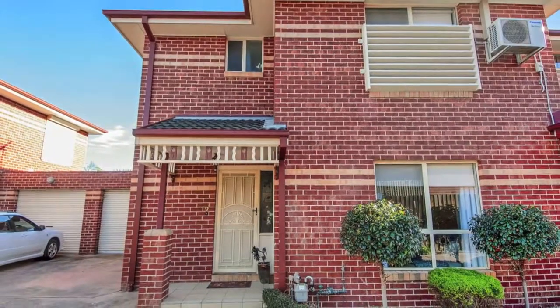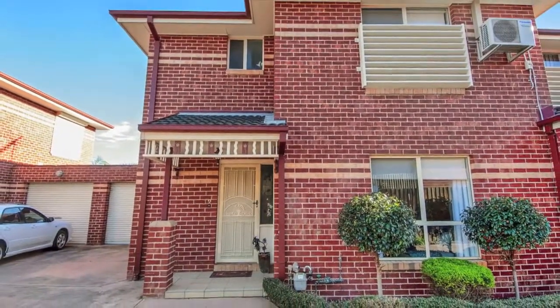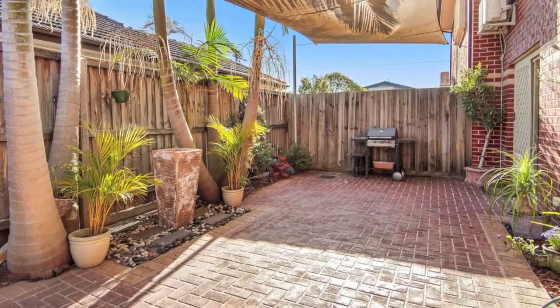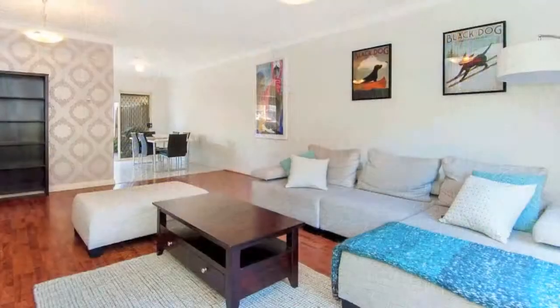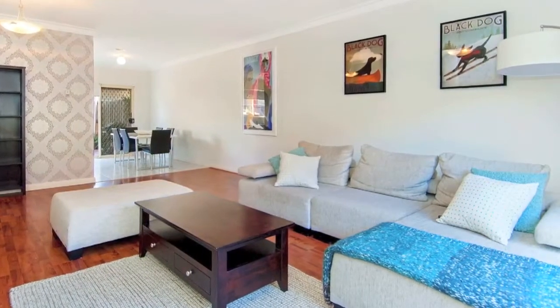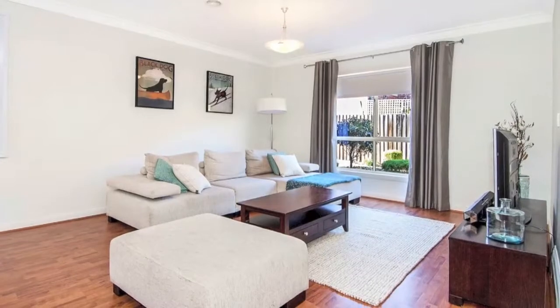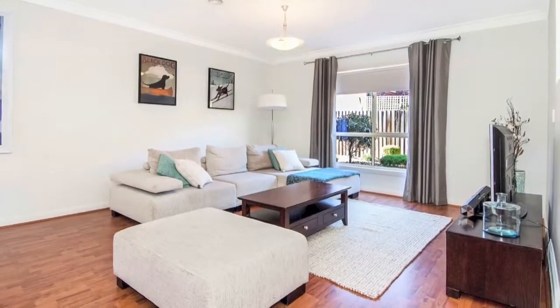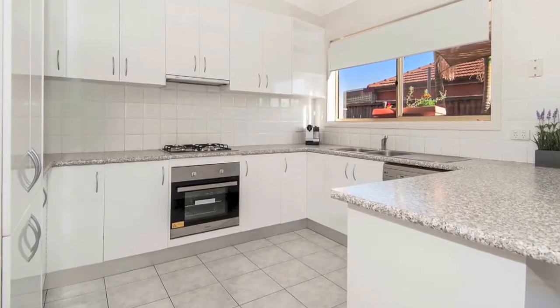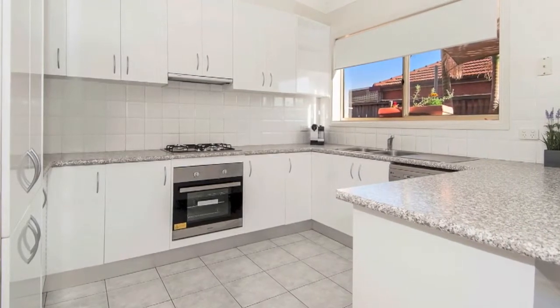Enjoy the townhouse lifestyle in this stylish and spacious double-story brick home in a boutique block, perfect for first home buyers and investors. Take in the high ceilings and the sleek design of the large, warm living space with floating wooden floor, through to the wonderfully bright open kitchen and dining zone, perfect for entertaining guests all year round.